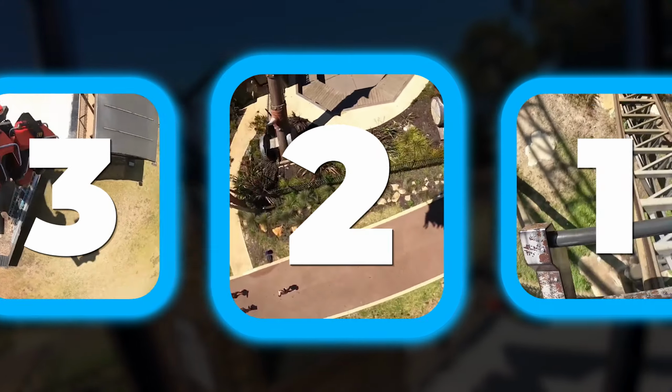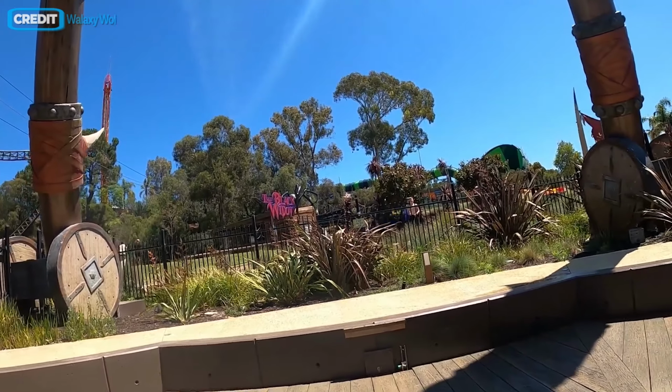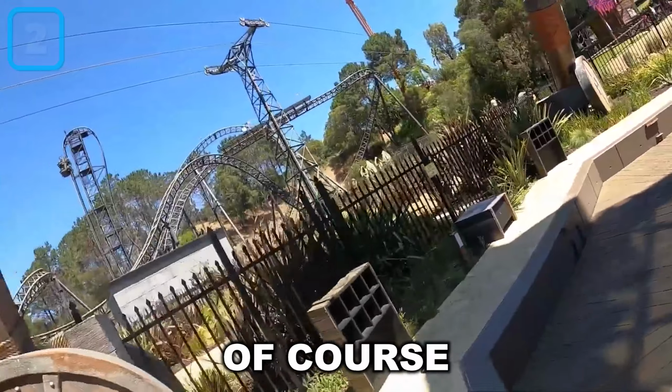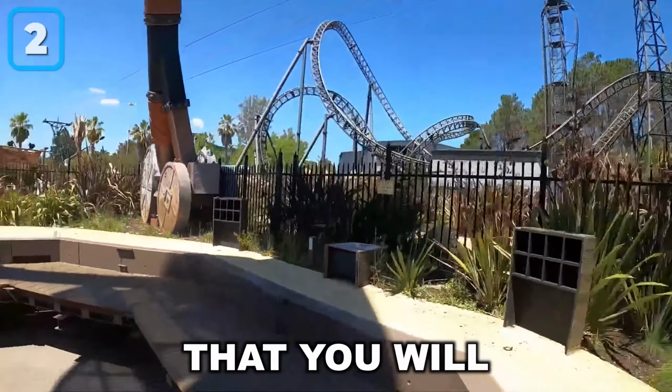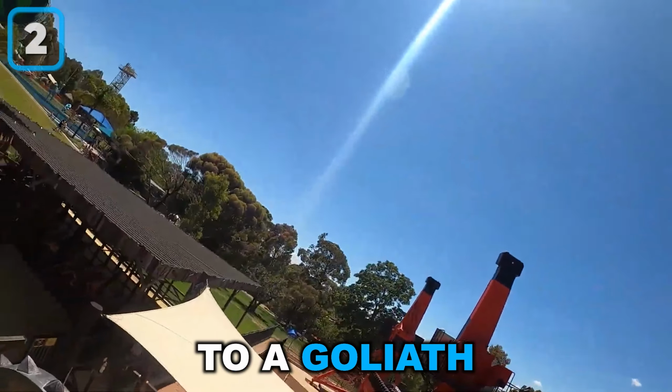Number 2. Who here loves their childhood swing set? Well, of course you did. And so there is no doubt that you will also love Goliath, with it bringing that beloved sensation to a Goliath level.